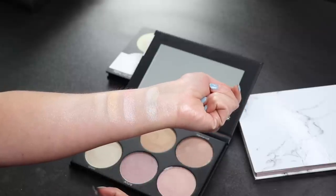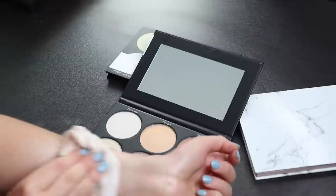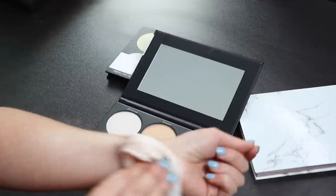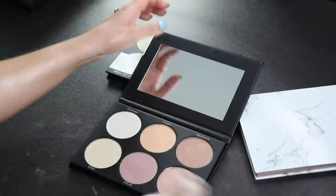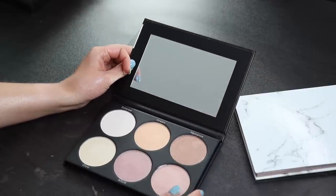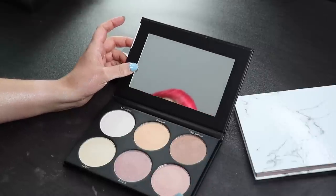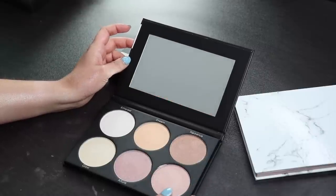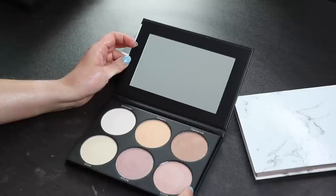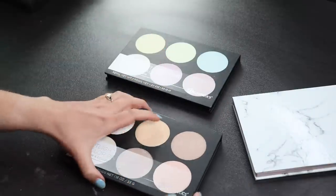And I mean, these are pretty. I don't know how much I would really reach for this. Maybe I should declutter this one and keep the original one, or the colorful one, I should say. Because I just don't really think I'll reach for this. I hate having highlighting palettes where I can only use a few of the shades, so I think I'm actually going to pass this on to someone else, because I just don't see myself really using this. So I'm going to give this to someone else, and I'm going to keep the colorful one.